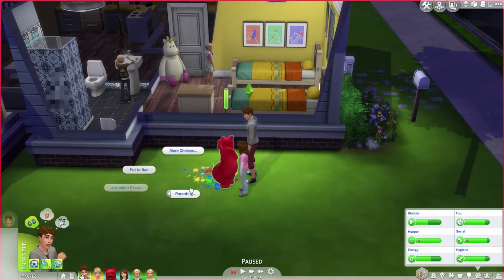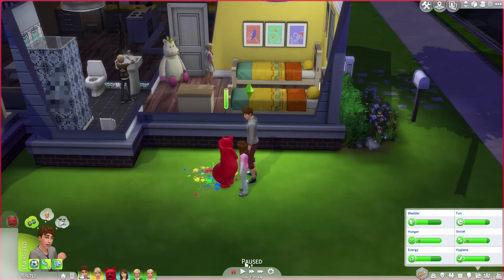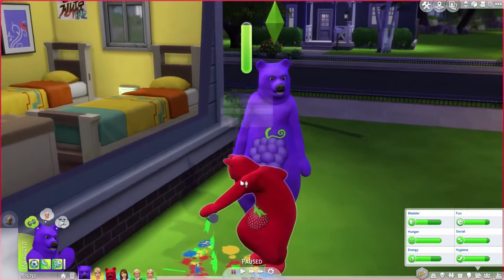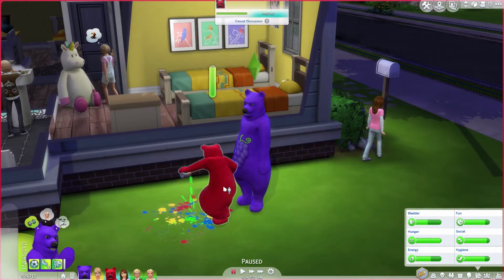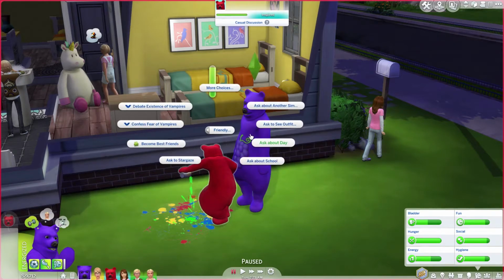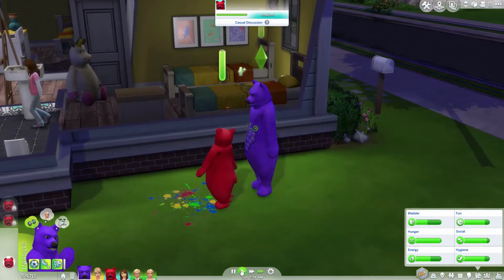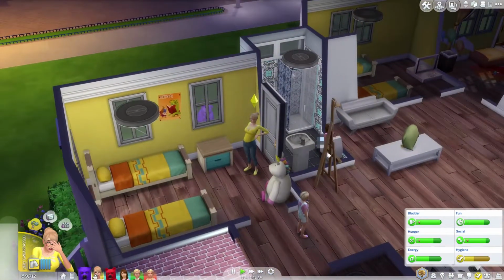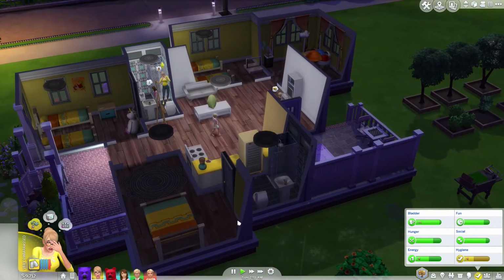Oh my god. We're bear costume with Kayla. Oh no! It's Attack of the Bears! Oh my god. Yeah, I would be embarrassed as well. Oh, you wet yourself. Oh, now you're more embarrassed. Oh my god. This family is crazy.